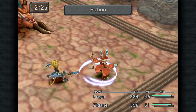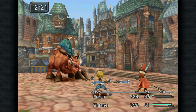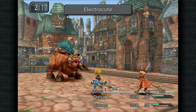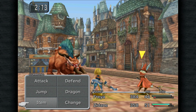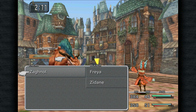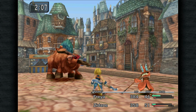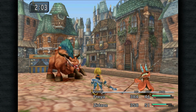Try and steal again. The Mithril Gloves are a common steal, the Needle Fork is an uncommon steal, so it could take a bit of time. So we just need to make sure that we leave enough time to actually finish the battle as well.